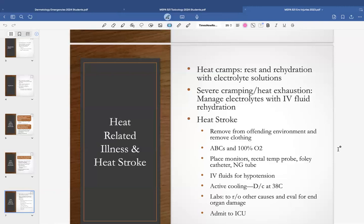Now, if we're dealing with heat stroke, you want to, of course, always do ABCs. Remove whatever is causing the heat stroke, remove the clothing, get them out of the heat. Put monitors on them, get a rectal temp going, a Foley and an NG tube. Right, get that IV fluid going for hypotension. And like we said, do that active cooling so we get down to 38. Make sure there's nothing else causing it, right? Because a fever can also cause some extra problems. If you have altered mental status, you always have to worry, is there something else? It could be endocrine emergencies causing hyperthermia, right? And then get them to ICU.